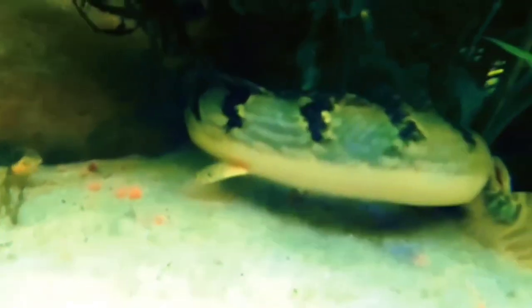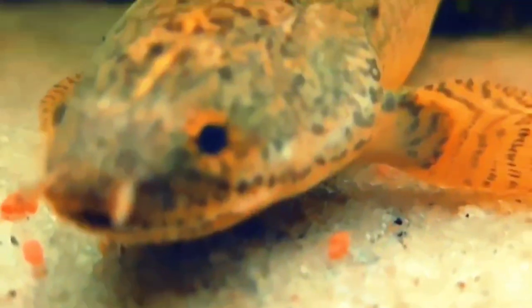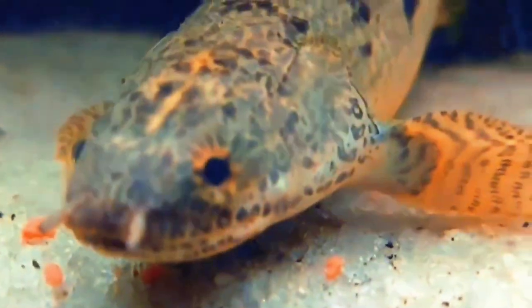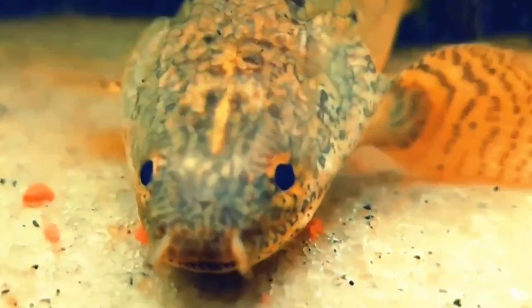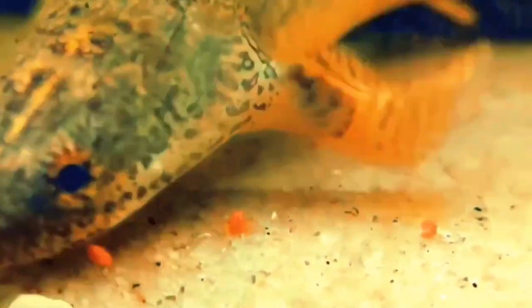I tried to keep them with Senegals. I bought Senegals about the same size, but the Dahomeys grew a little bit faster and they ate the Senegals. So they will eat other fish that can fit in the mouth, even other bichirs. So you want to get them all the same size. Like I said, I had three.